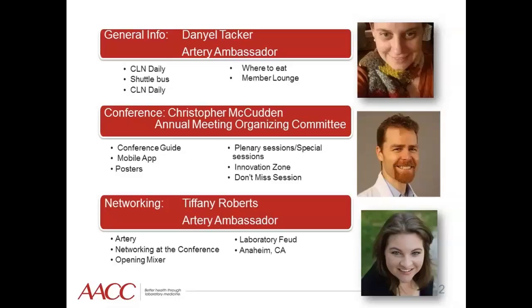Also here today is Tiffany Roberts. Tiffany is an assistant professor of pathology at the University of Louisville and serves as the director of the Histocompatibility Laboratory at Jewish Hospital. Tiffany has been an active member for 9 years and an Artery ambassador from the very beginning. You've probably seen her as the face of the open forum. Tiffany will be covering the Artery, networking at the conference, the opening mixer, Laboratory Feud, and what to do in Anaheim.